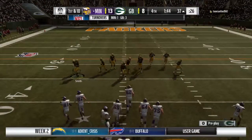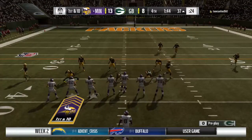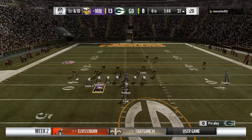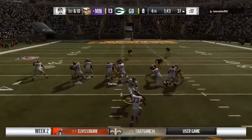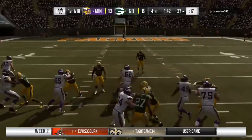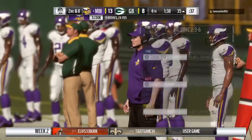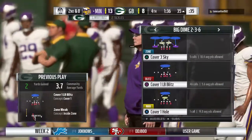Line of scrimmage, the 37 on 1st and 10. Good with Cook. Fighting his way down to about the 35-yard line. 2 yards on the pickup there. It'll be 2nd and 8.